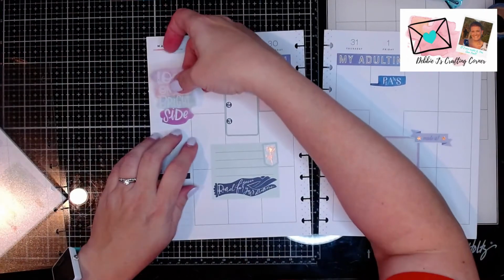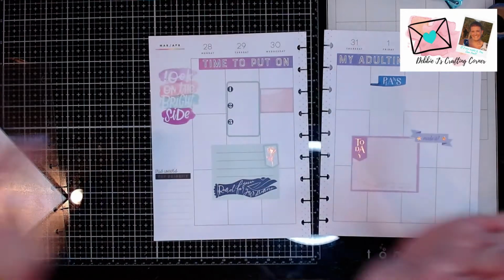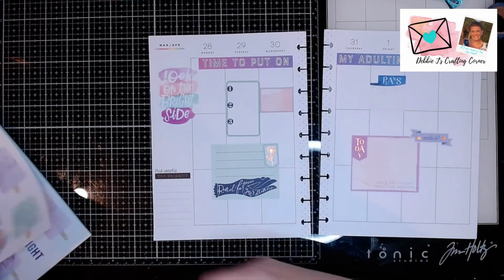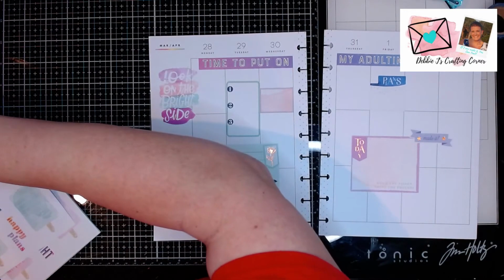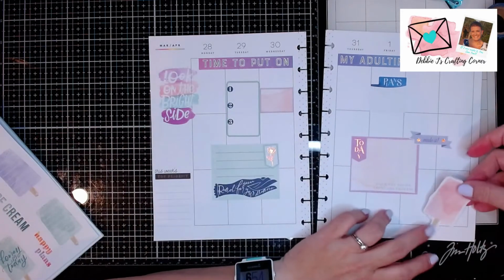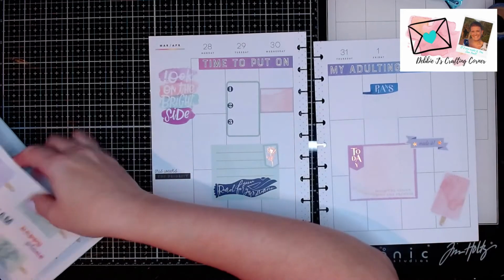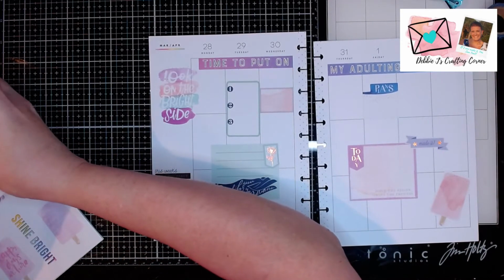And this look on the bright side actually makes me think of Monty Python. If I've got any Monty Python fans out there, go ahead and tell me down in the comments and let me know, what is that song? And which video is it from? So I think I'm going to add my little popsicle to that side and then add another to this side.